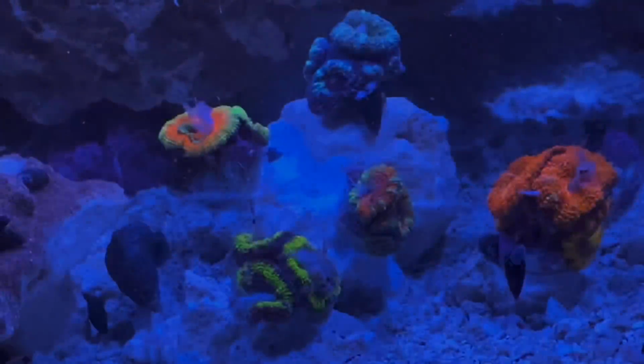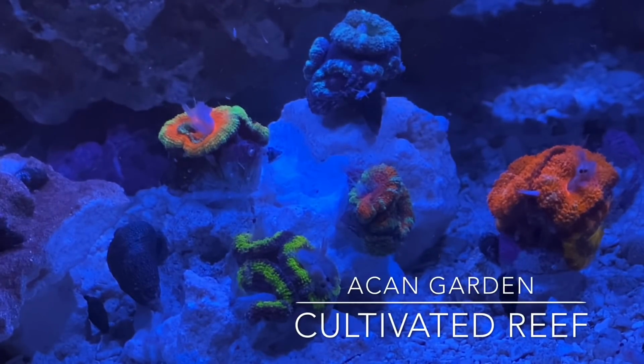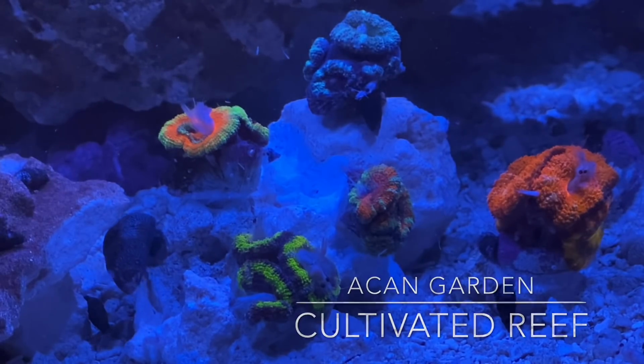Now, these Acans also came from Cultivated Reef. They have great color and wicked appetites and have been showing some nice growth since being in the tank.